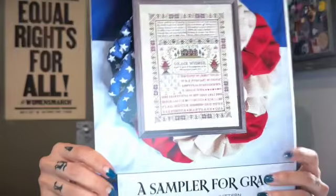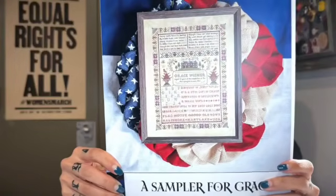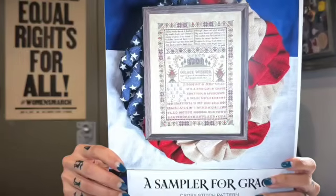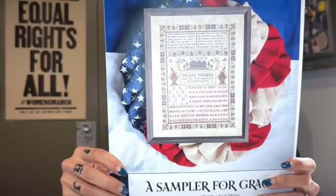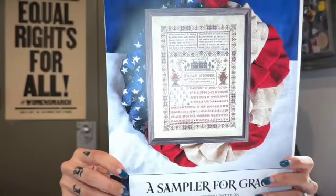Next up, I have the stitch along that I'm hosting, A Sampler for Grace by Shaded Stitchery. I'm trying to put everything on boards today to make it a little bit easier to talk about. Okay, this is a sampler for Grace. I am hosting a 12-month stitch along. A new assignment comes out every 2 weeks. I just released the latest assignment, the third assignment, on Wednesday, so 2 days ago.